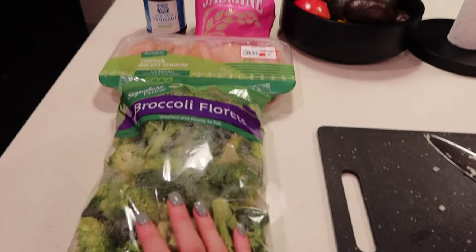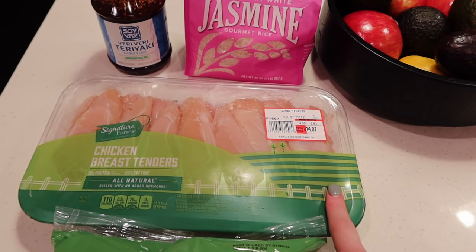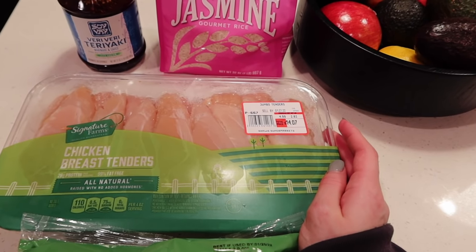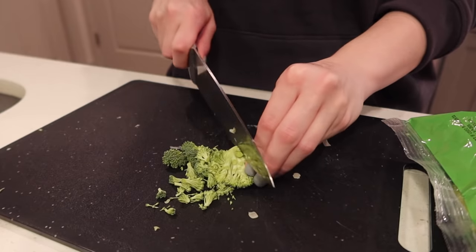So I'm gonna start by cutting up all the broccoli. And then just so you guys know, I am gonna air fry my chicken, but you can always pan fry it. I just personally feel like using the air fryer today, so we're going with it.